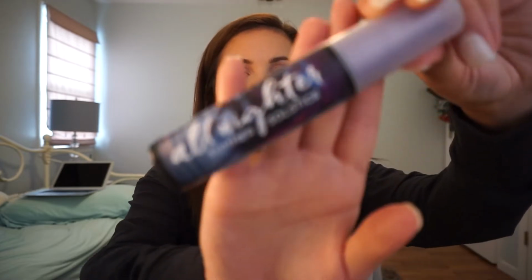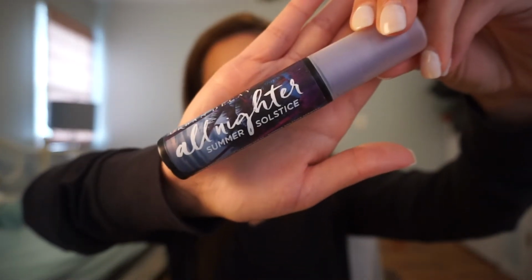And I also got the Urban Decay All Nighter Setting Spray, Summer Solstice version. This is just one that came out this past summer. I don't know how long it'll be available for, probably only until the end of the summer, which is very soon. So get your hands on it if you can. It is really, really good. And it smells nice. It's very summery, I guess you could say.